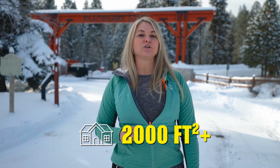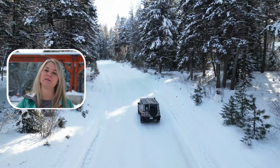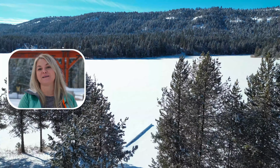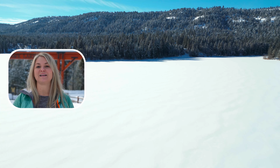The average home size in this neighborhood is around 2,000 square feet plus. The HOA fees just went up, and they are subject to change, I guess, as the years pass on, but currently they're $2,500 a year. And as you can see when we drove through the neighborhood, that does cover snow plowing, and you get all the amenities that the lake has to offer. Fishing, boating, and that clubhouse room.